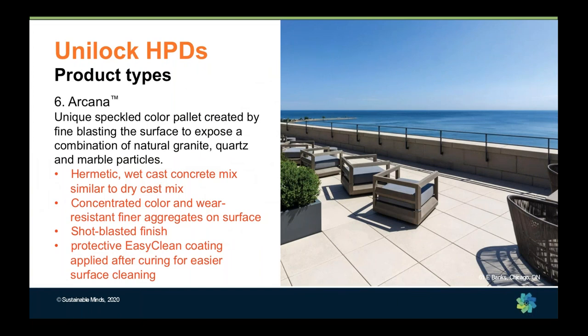The sixth is the Arcana product, which is manufactured a little bit differently. This is done in a hermetic press to create 2x2 tiles. These can be used on grade, but the majority of these are used on roof decks, and that's because of that manufacturing process where it goes into the mold like a wet cast material, and then it's squeezed and pushes out the water to give it a really high flexural strength for setting on pedestals.